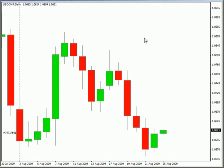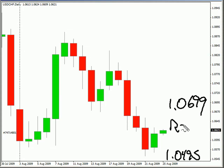Now, looking at the US Swiss, this pair closed up today. It does look like it's going to reverse, or has reversed a little bit from our lows, but we'll definitely have to keep an eye on it to see if it continues further. Look for this pair to potentially move as high as 1.0699, possibly as low as 1.0495. Look for some resistance around 1.0652 and look for some support around 1.0562.